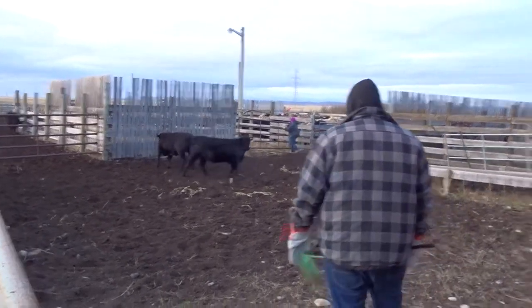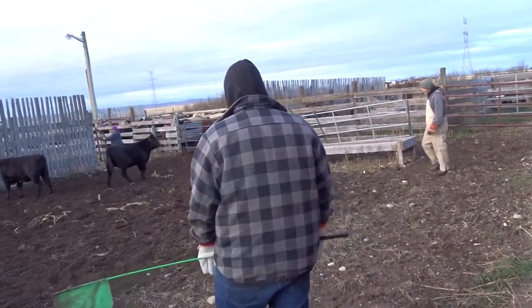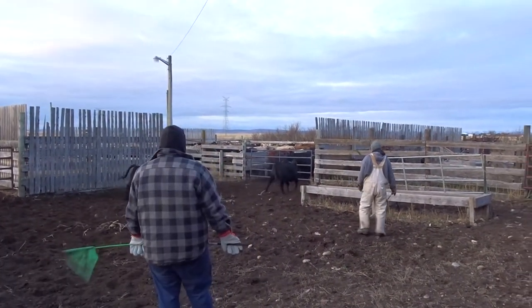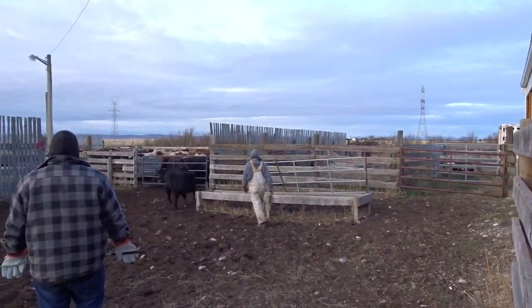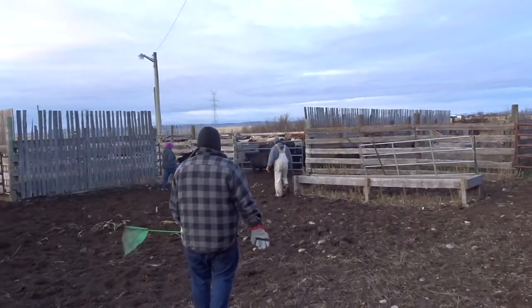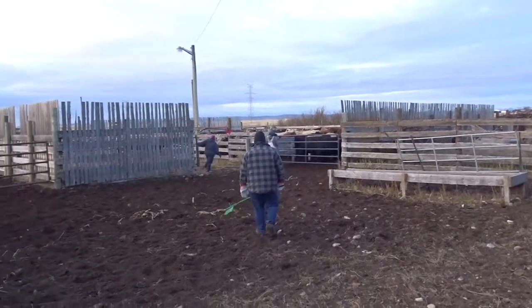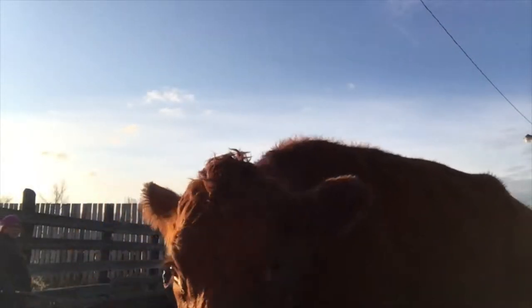So now that we've got the calves separated from the cows, Annette's opening the gate, and we're going to put them down in the calf pen where the calves are going to go. So then there's another one. So then we'll bring in another bunch.